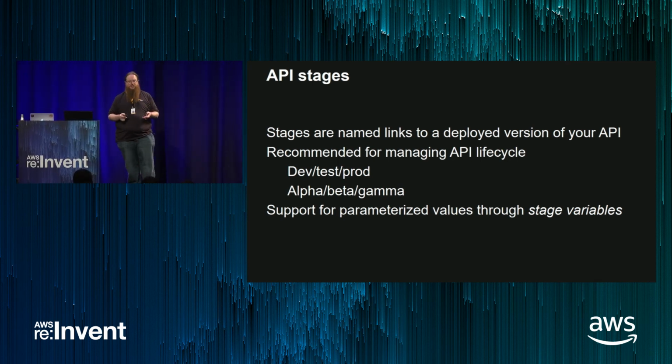most basic is the API stage. We already saw that when we were talking about Canary release deployment, but the API stage is a named version or a named deployment, and the intention is to use this for various versions of your API, whether you call that dev, test, prod or alpha, beta, gamma, different versions as you promote through. It supports parameterized values through stage variables. So if you have a different database per stage, you can set that as a stage variable to pass down to your integrations or your Lambda functions.